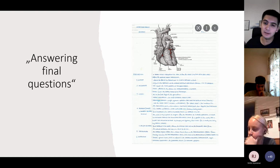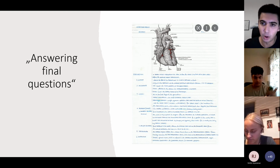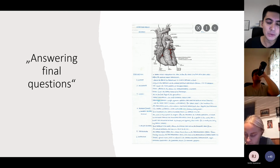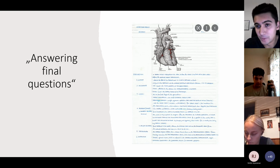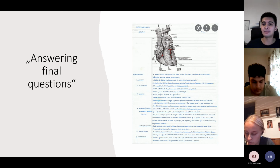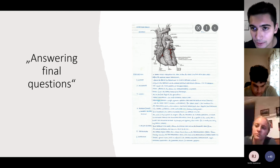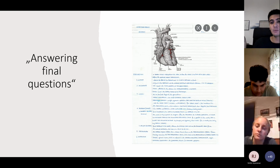Now, specifically for anatomy, of course, you can't draw all the time. There are concepts in physiology, in clinical anatomy, in clinical medicine in general, where you can't just draw, where you have to use other modalities. But this was just an illustration of what I mean with answering final questions and what it means. And as you can see here is the difference between passive studying, which would be just reading something about the vasculature of the heart, of the bones, and an active way of studying, which would be actually taking that information that you just read and then resynthesizing it in your own words.